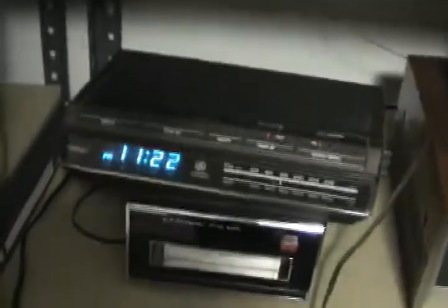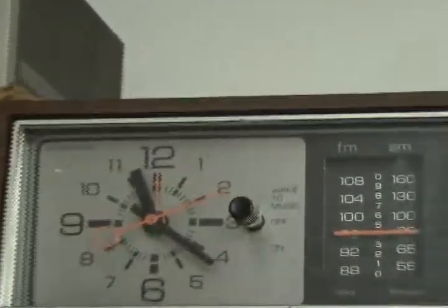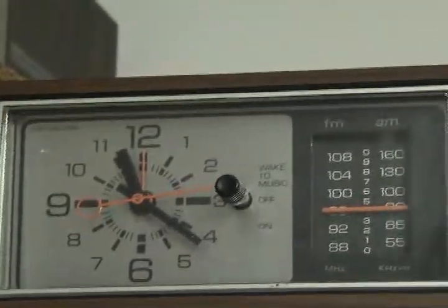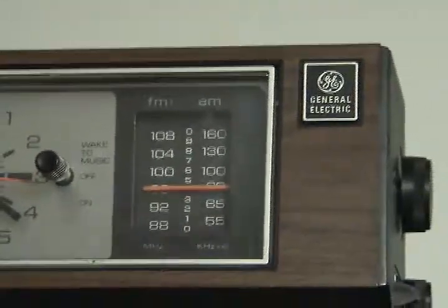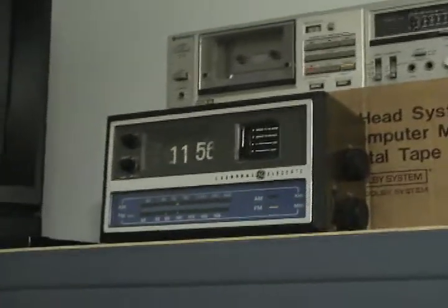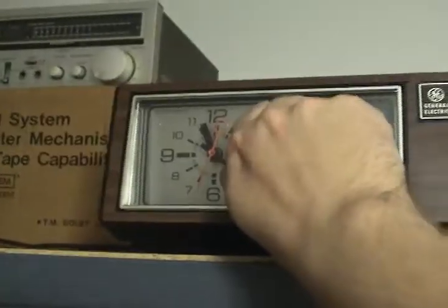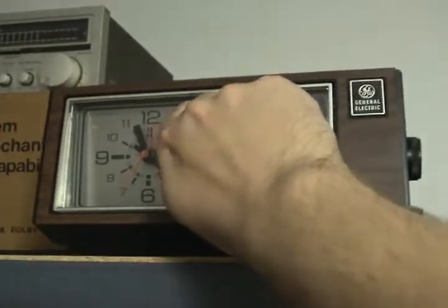Okay. And I haven't even touched this one yet, cleaning up wise. It's pretty clean as is. Now this one, 1970s. Oh, nice. General Electric. And the speaker on this one's also out the back. This one's unplugged right now, but just like that one. So, turn this thing on, or is it already on? Let's see. Okay, alarm off, on.